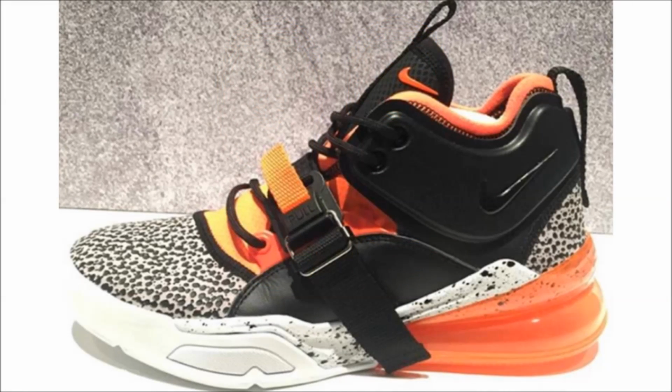One last thing, here's the sample image I leaked a while back of these. Let me know in the comments if you like the sample or how the final product turned out.